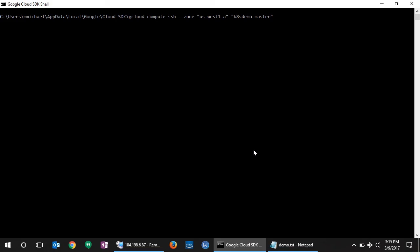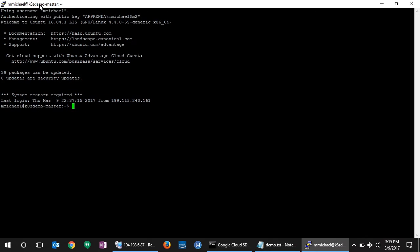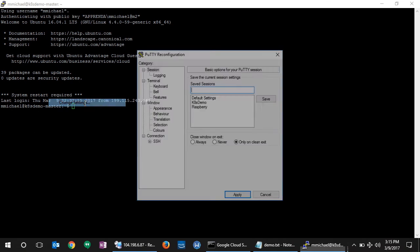So let's switch here to a demo and show you some of this work in real time. And what you're looking at here is the Google Cloud SDK shell. So all of our components here are running in Google Cloud. So I'm going to go ahead and create an SSH session to my Kubernetes master component. So I will go ahead and change the resolution here so you guys can see that fairly well.